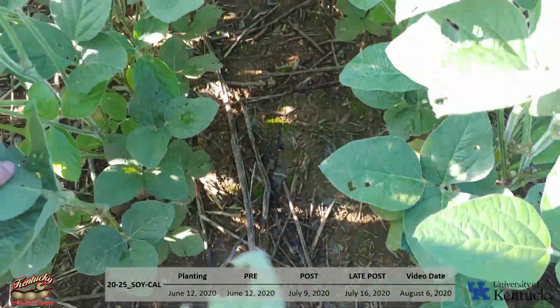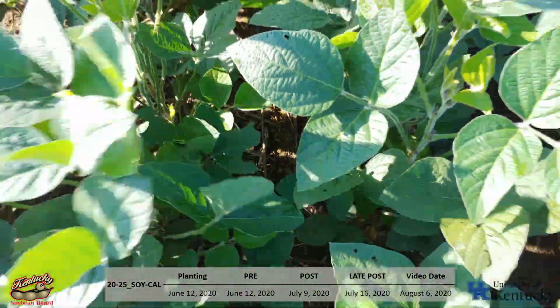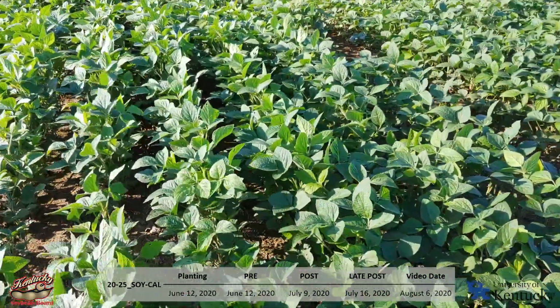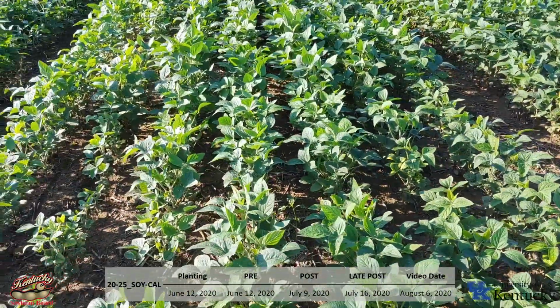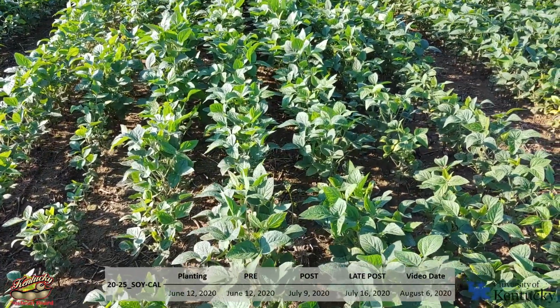We don't have a lot of escapes on here because we do have that Zidua that we held off until our post application. But the fallacy here is we had to come in earlier to make that post application as compared to those others. So that's the trade-off here. Do you want to come back with your post earlier, or do you want to have all of your residuals on early and then come back with your post without residual?